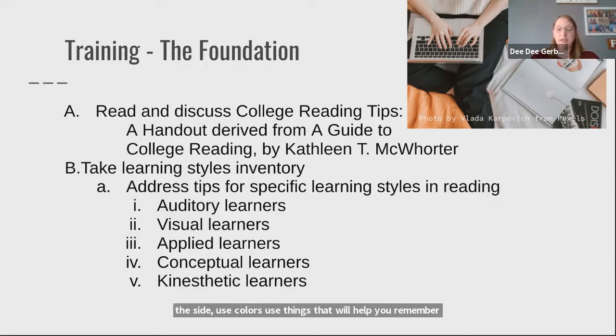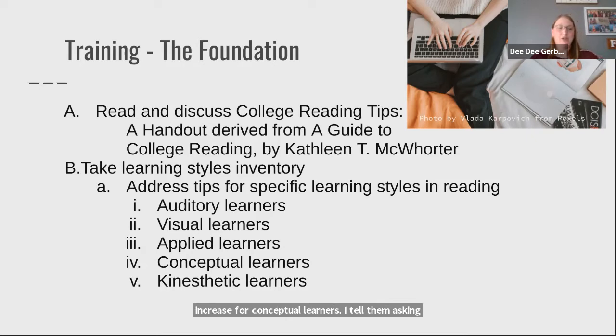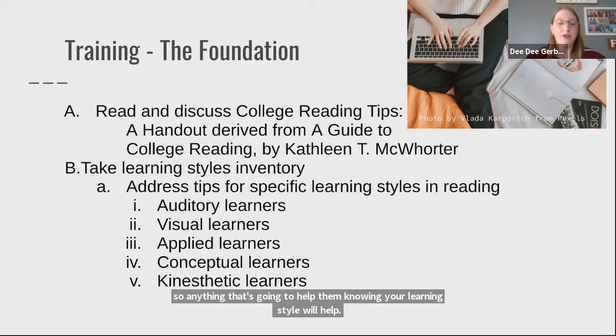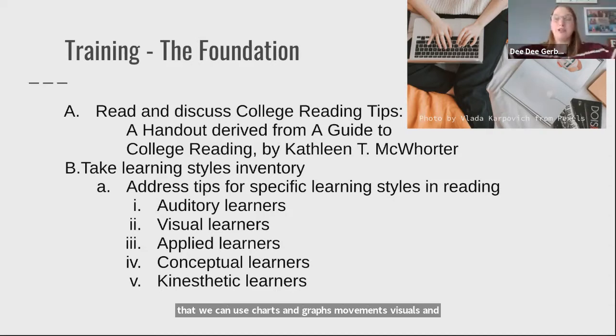For applied learners, think of real life situations that illustrate minor ideas in a passage. That's going to help them realize or increase their comprehension. For conceptual learners, I tell them asking and answering questions, that's going to increase your comprehension, right? So anything that's going to help them, knowing your learning style will help. Kinesthetic learners, they're all about, I use manipulatives with them, even at the college level, right? Anything that we can use larger spaces, that we can move around, that we can use charts and graphs, movements, visuals, and incorporating them into your wall. I tell my kinesthetic learners to really get in there and have a wall in their bedroom that's just open, that they can visually see stuff, but move stuff around in it.